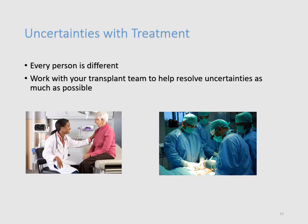I already talked about the potential pros and potential cons to transplantation. This speaks to the fact that there are uncertainties with this treatment, and this is because, like I said, every person is different, and therefore every person will have a different experience with transplantation. For example, some patients may experience side effects from the medications, and some patients may not. Some patients may have to be hospitalized after they get a transplant, and some patients will be fine. Remember that we cannot predict exactly how your surgery will go or how successful your transplant will be.